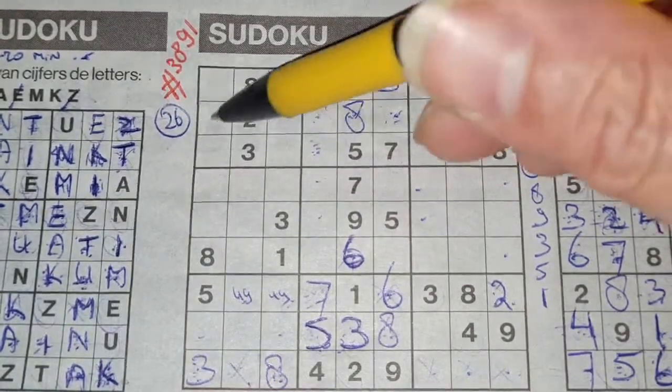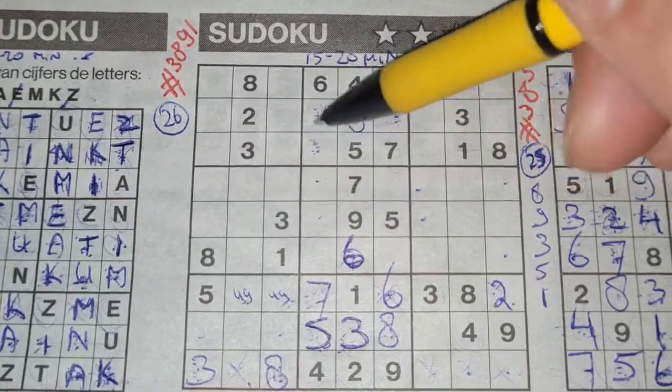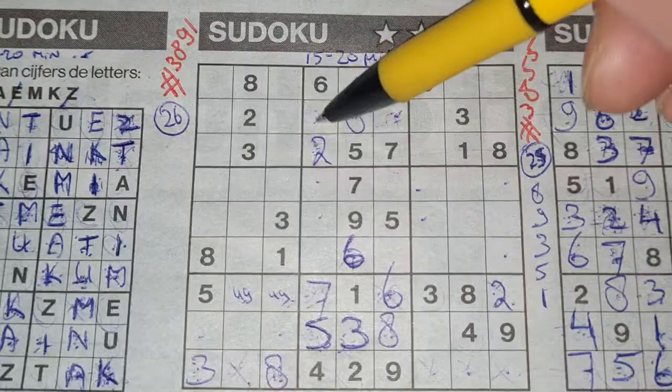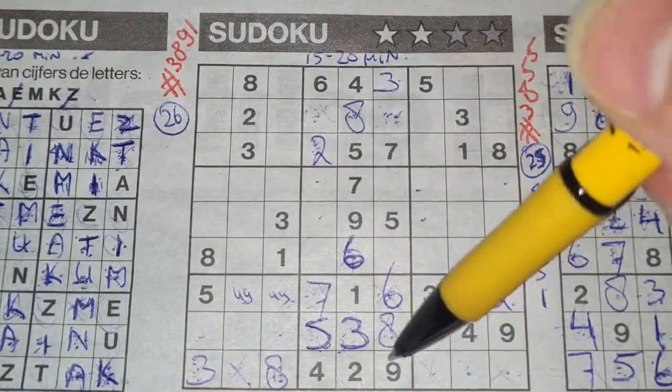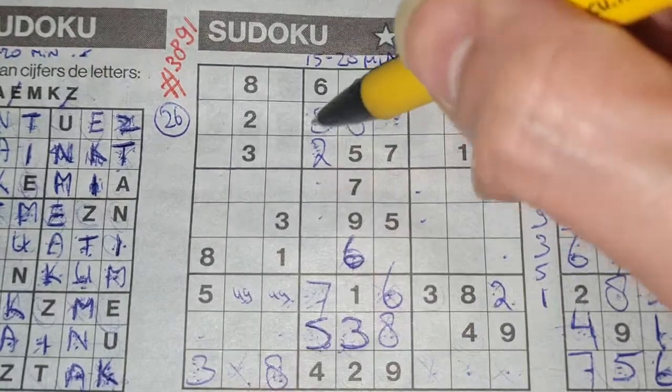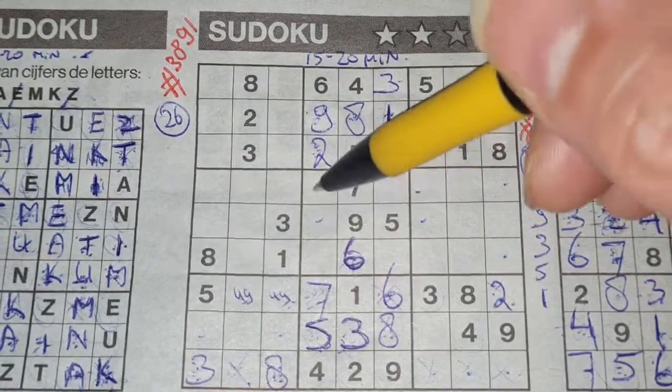We have a 2 there in the second row, so no 2 in these 2 boxes. So 1 box left for the 2, it should be there. So 2 numbers left in this big square for the numbers 1 and 9. We have a 9 there, no 9 there, 9 should be here, and a 1 goes there. Alright.